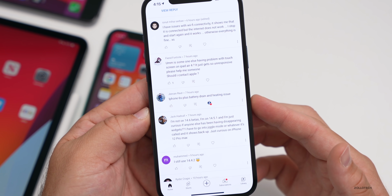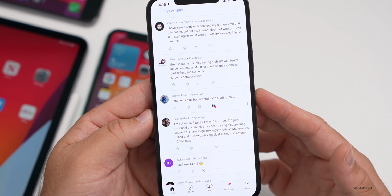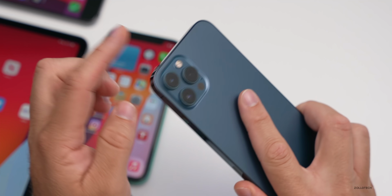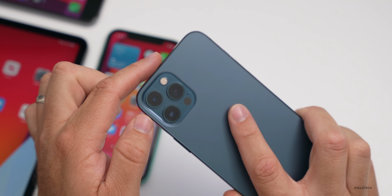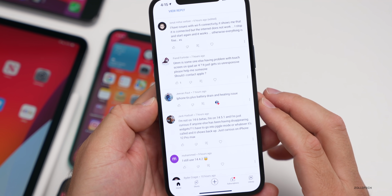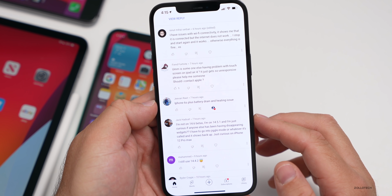And one thing I wanted to mention is most people that have battery drain on 14.5.1 seem to have the phone getting excessively warm. That tells me it's doing something in the background, whether it be an app using it or something else. So that's definitely an issue. Maybe there's some background processes going on there.